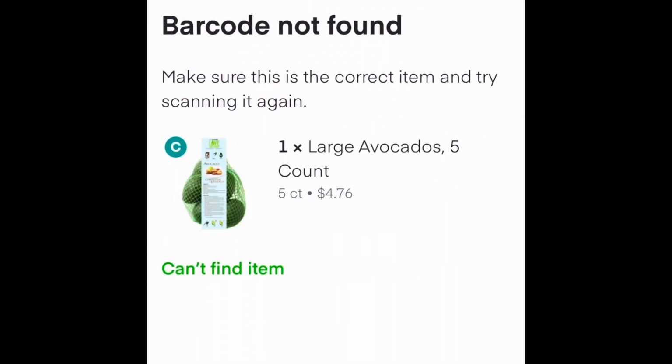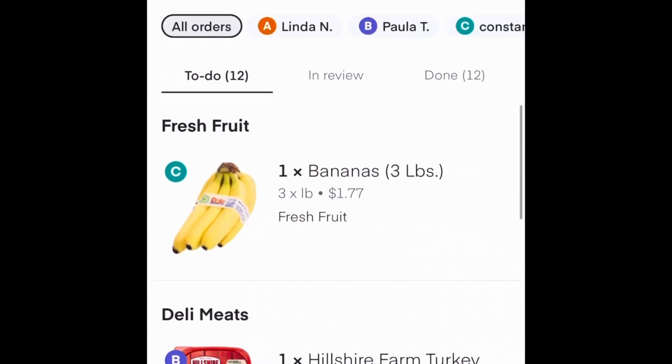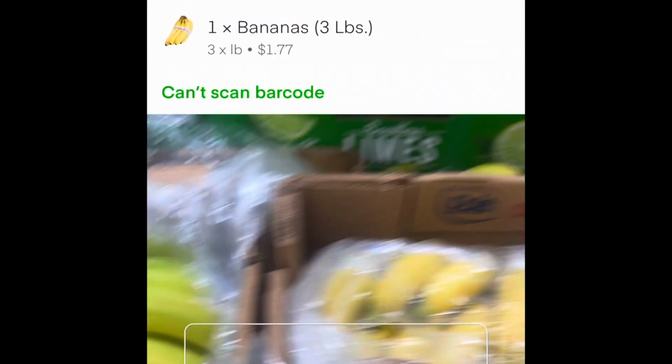So anyhow, as you can see, we're knocking this order out. I'm going to go ahead and get this order finished up, and then we're going to head to grab the water and also the pantry staples, and then we will be on our way out of this store and on our way to our 50 bucks.